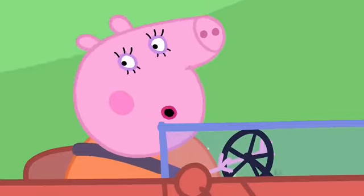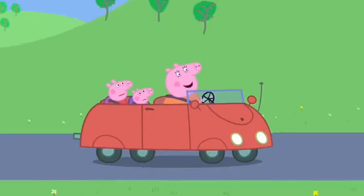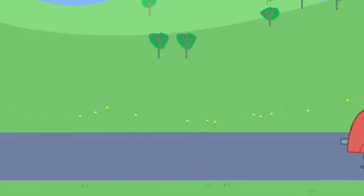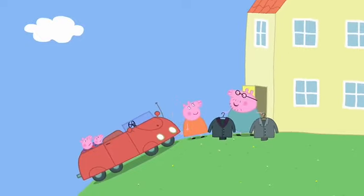Mr. Bull and Mrs. Cow getting married? How did you know that? Everyone knows, Peppa. It's the biggest news in town. Any more news? No, not yet.